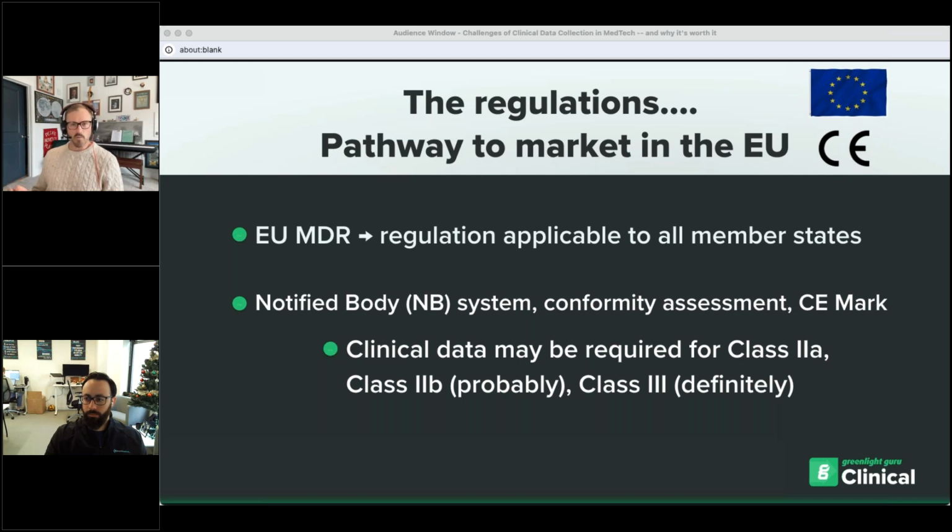So you might notice while the pathways to market are not as clearly differentiated based on device class like in the US, where it's Class 2, typically it's 510K, Class 3, typically going to be PMA. In Europe, the extent to which clinical data is required for CE marking does still generally increase as the risk of the device goes up. So less data required for lower risk Class 2 devices, a lot more clinical data for Class 3 devices.